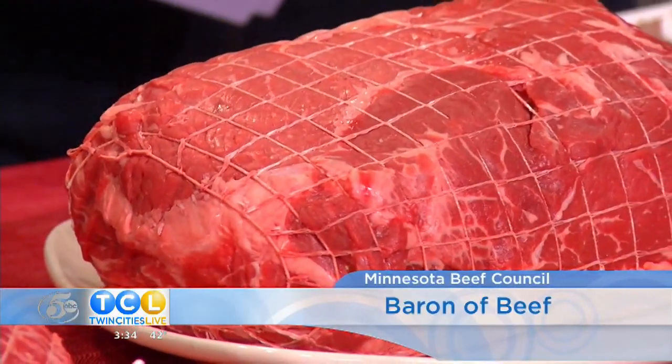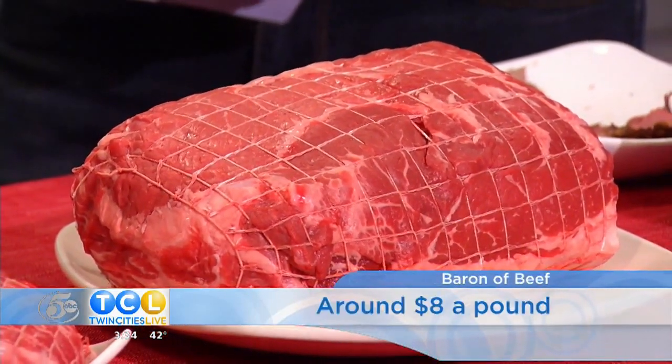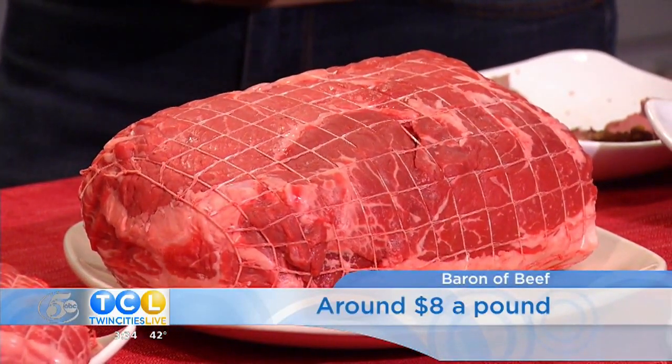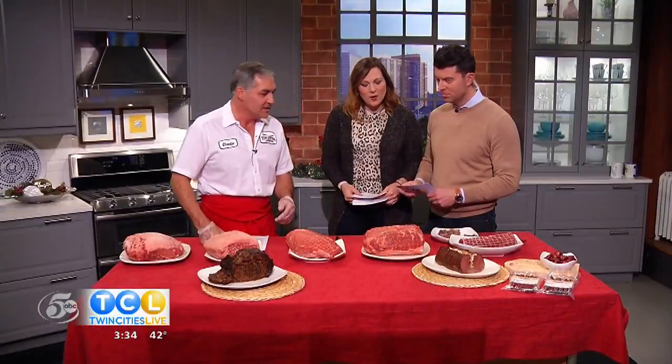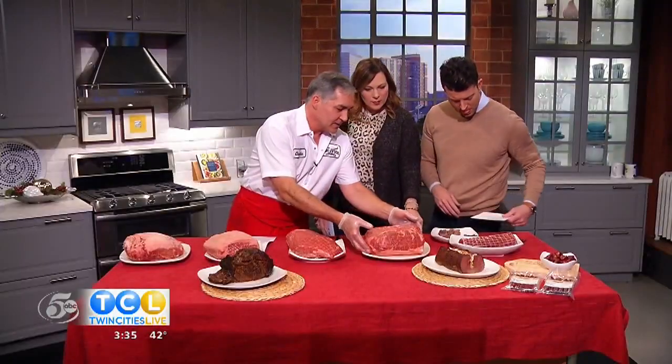Now we move, my friends. All right, to the Baron of Beef. Here again, Charlie, I've not heard of this before. Sounds fun and fancy. Once again, the meat industry has come up with another roast, a little bit more economical. Great. Okay, so this is $8 a pound here. Basically, it's a sirloin, the top sirloin. Great. Squared off. Yeah. Go a long way.